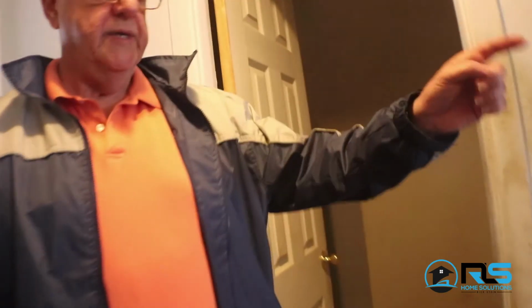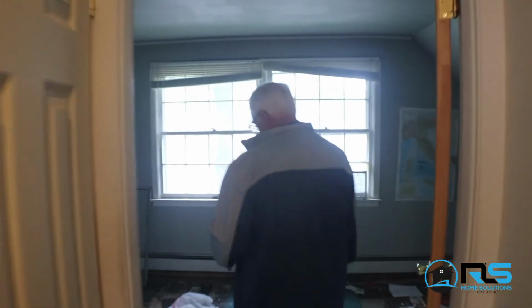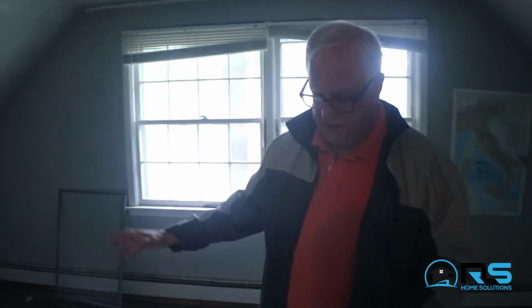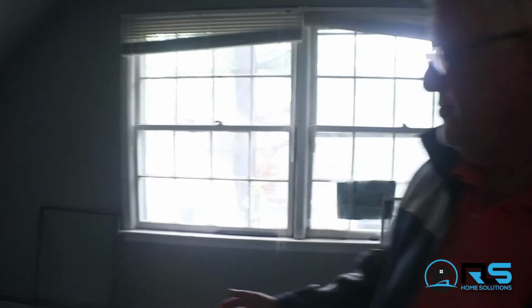This is a Cape Cod. There are 2 dormers, 1 on each side. Replace the carpeting, or if there's hardwood underneath it, there's not, as you can see over here, so we're just going to replace the carpeting. Paint. My GC, Adam, will do his, got to replace some windows.